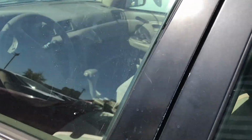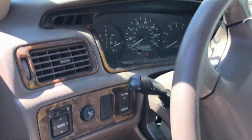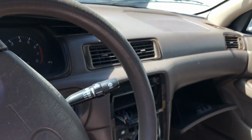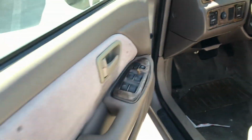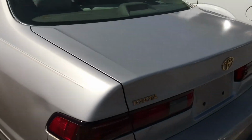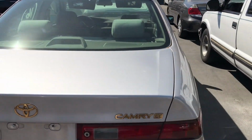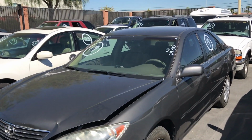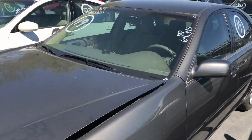If you take a look at the back here, you've got some tan leather, some tan cloth interior. You know what I said about the tan interior: I'd stay away from it, but hey, if you like it, I love it. The inside doesn't look bad at all. It needs a little radio there. It doesn't look bad, but it's just too old for me. But hey, you might love it, man.